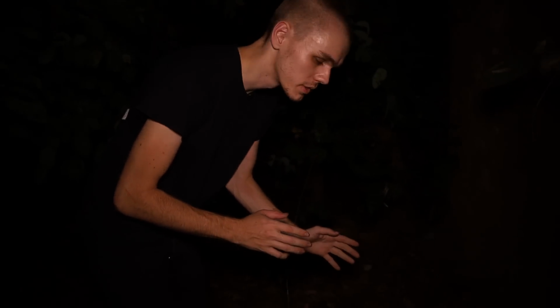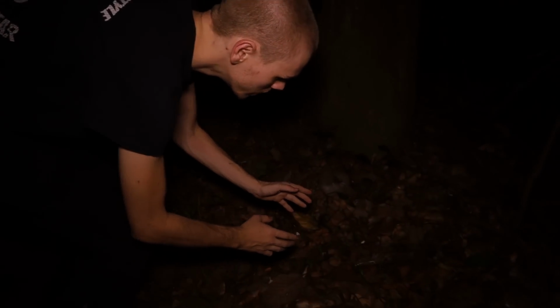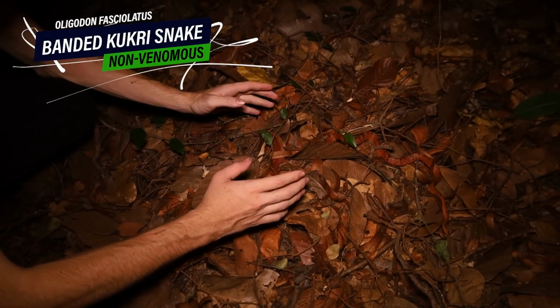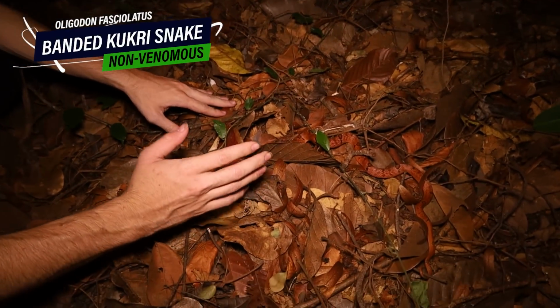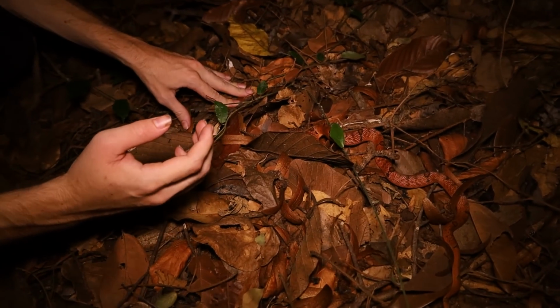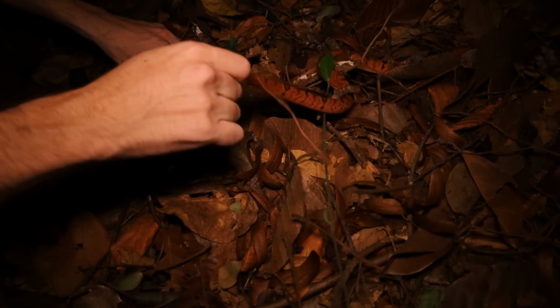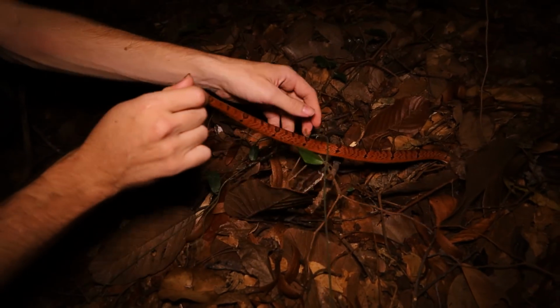Alright guys, check this out. Here's another common species we've already seen tonight, but this one is just so much more beautiful. Look in here. This is a banded kukri snake, Oligodon fasciolatus. But it is a red morph. As I mentioned earlier, I believe, these come in very many different colors, and this one is one of the prettier ones I've seen.